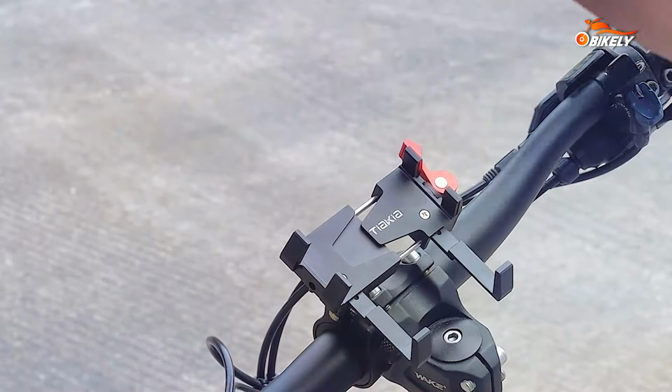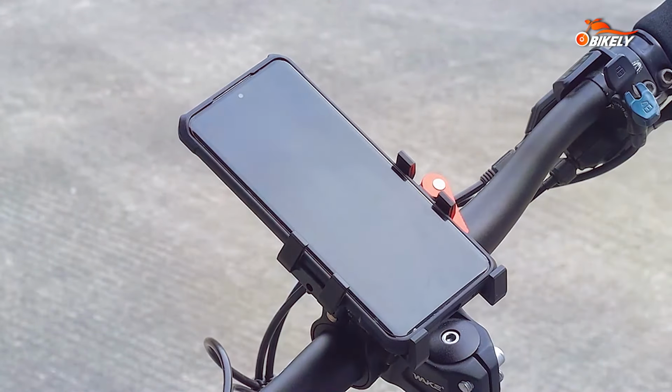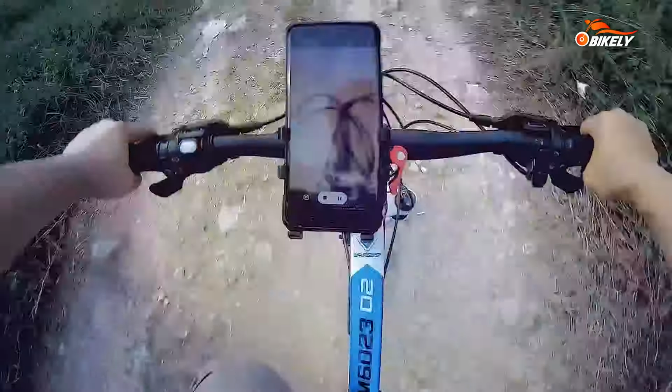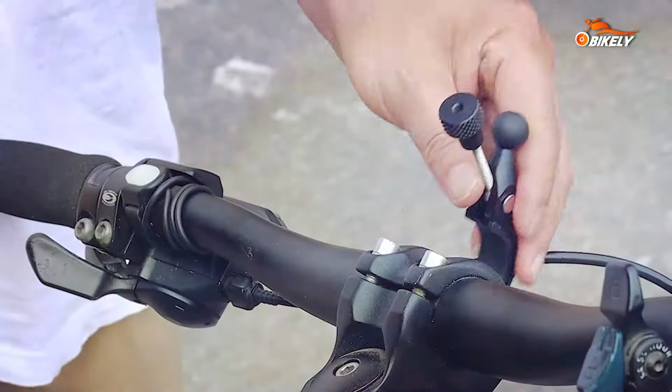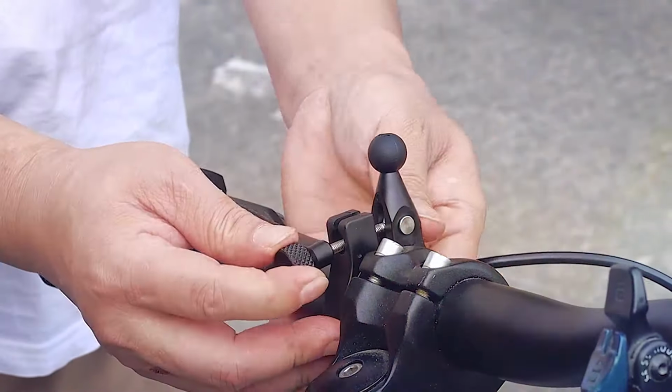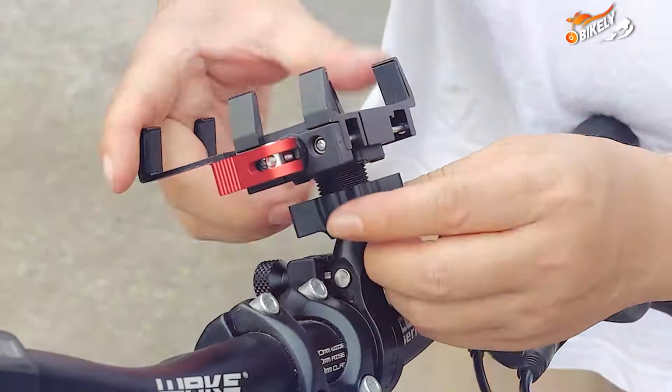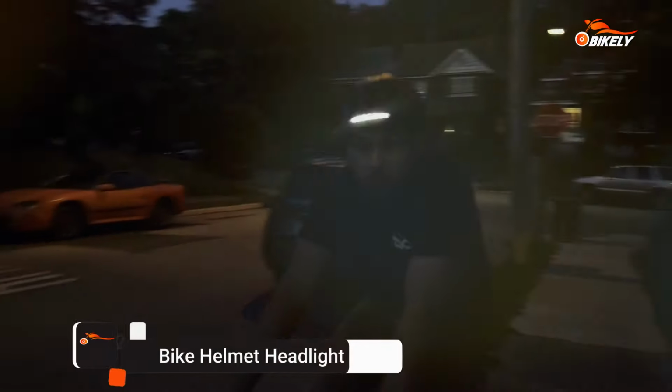Plus, it fits most phone sizes and handles rough terrain thanks to its durable grip. Whether you're commuting or exploring, this mount keeps your device accessible and safe. It's a game changer for hands-free riding and staying connected on the go, because a smoother ride starts with a secure phone spot. Number 2. Bike helmet headlight and taillight.